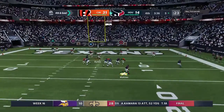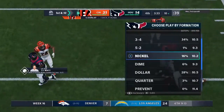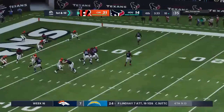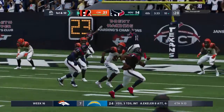On fourth down, Watson eluding the pressure right. Under pressure, down he goes. Watson sacked at the 10. Carlos Dunlap. And the Bengals are going to get the football back. A breakdown by the O-line at the worst possible time. Fourth and goal, and it leads to a sack.